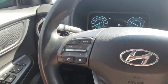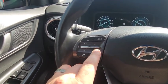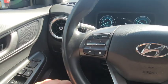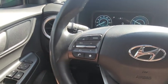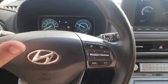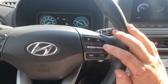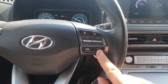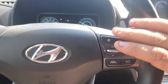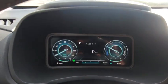Mode will cycle through AM, FM, XM, Bluetooth, Android Auto, Apple CarPlay, all that stuff. Track up and down or station up and down. Volume, voice commands for the car, and answer or hang up your phone calls there. This side is your cruise control controls and your center gauge cluster display control. So for the cruise control, on and off, speed up and down, pause and resume, and your lane keep there. For your center gauge cluster, this goes through mode, or this goes through pages, and this is up and down on the menus. So let's dive in up here.